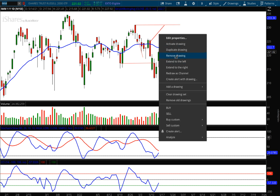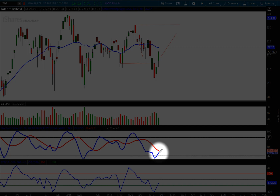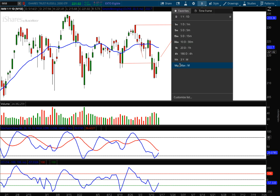One of the reasons, again, is because down below, look, we have the stochastics about to cross. CCI is already crossed. My price target for IWM is going to be up there at 227.75. Now, that is a short-term forecast. My long-term forecast is much more bearish than that.